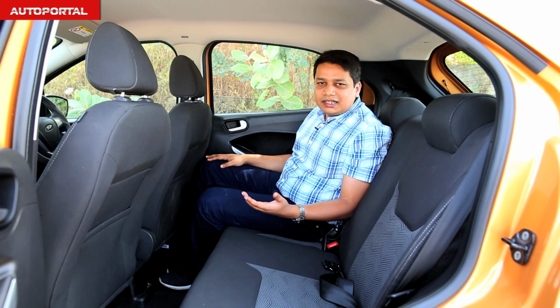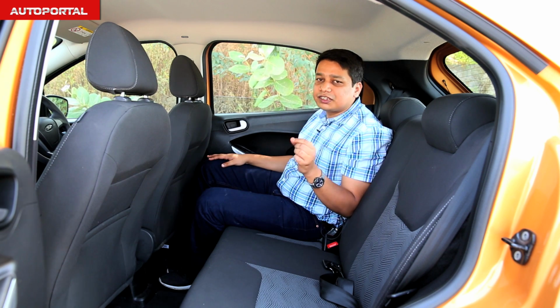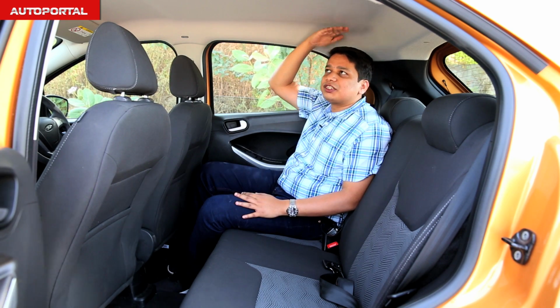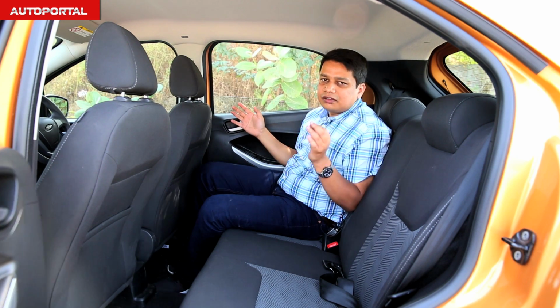Well, the first thing that greets you as soon as you enter the cabin of the Ford Figo is this solid thunk from the doors, and this really inspires a lot of confidence, especially if you have family traveling with you most of the time. And as you can see, headroom is pretty impressive, and I have adjusted the front seat for my height and my driving position, and my height for reference is 5'10".